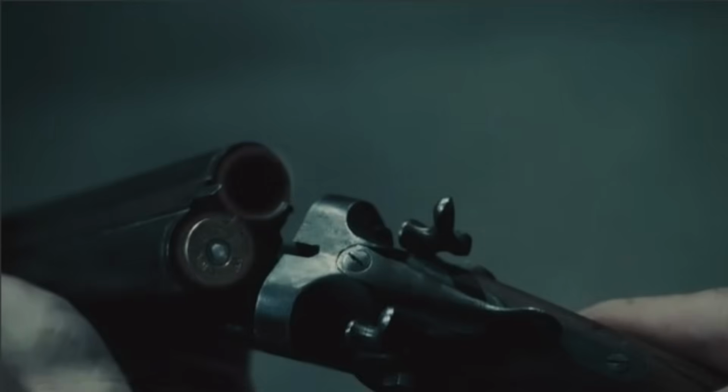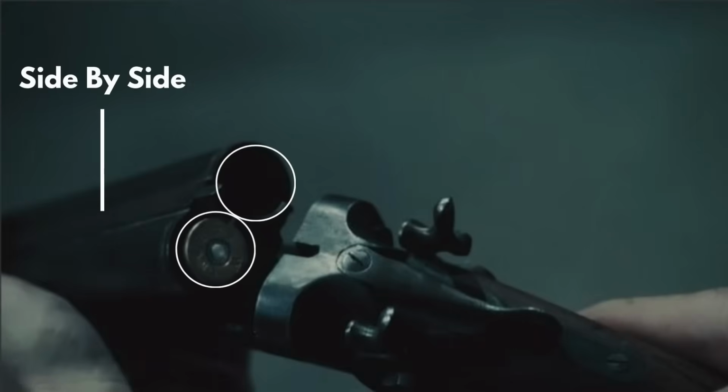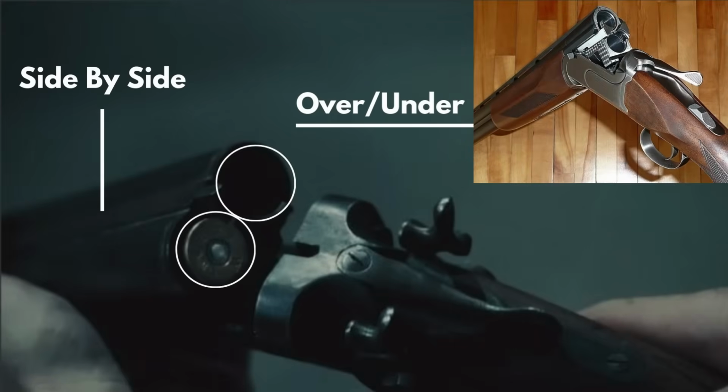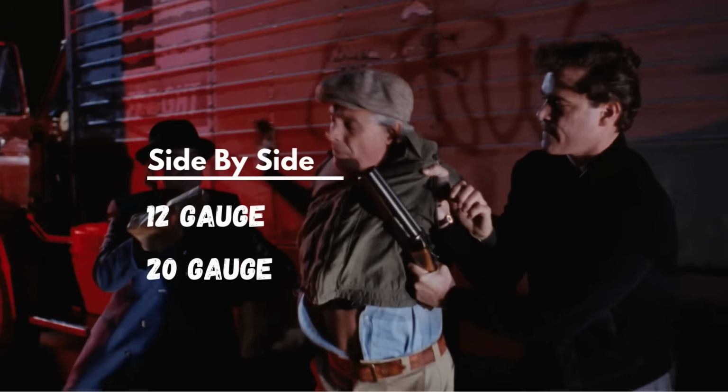Another common feature are the two barrels, pretty obvious from the weapon's name. The barrel configuration is most commonly either side-by-side or over-under. The one which Henry uses is a side-by-side configuration. They usually either chamber 12 or 20 gauge cartridges, with 12 being more common.